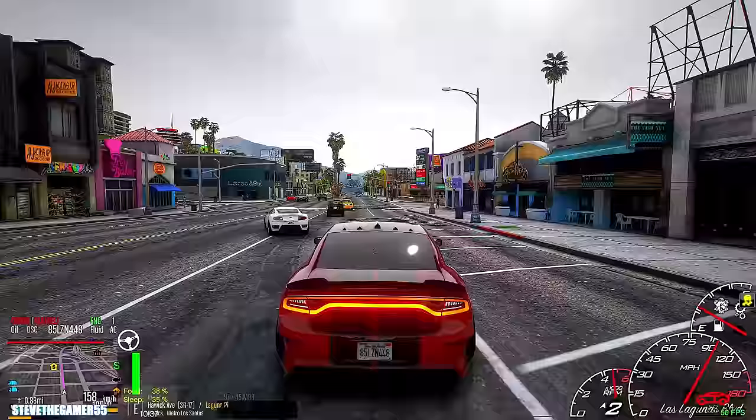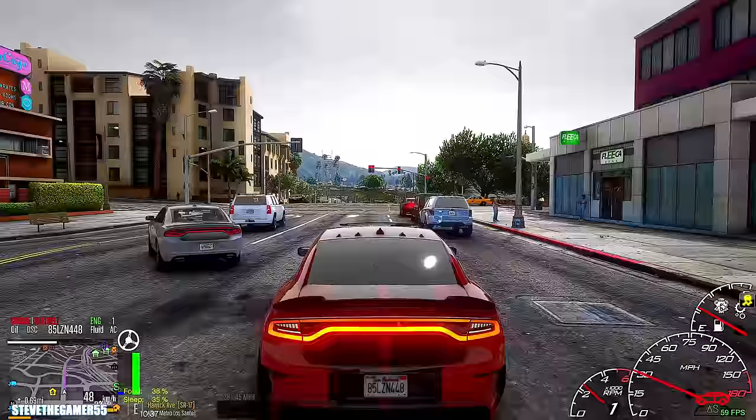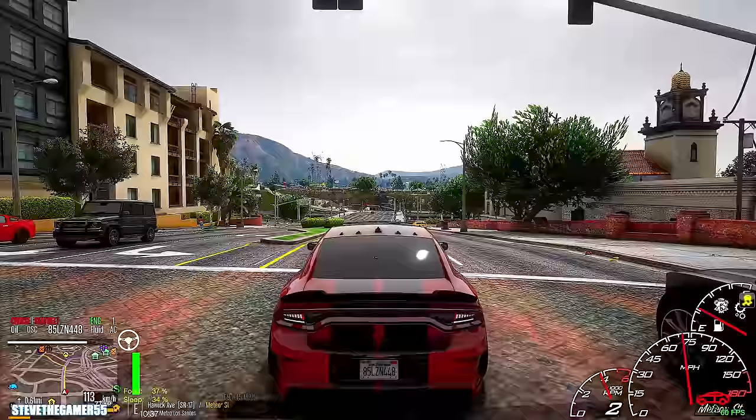Oh shoot, I thought that was a cop. That's not a cop, right? Just a regular charger. You wanna race, bro? I mean, we can show him something. Oh, we got one up front. What's up, bro? You know what a Hellcat could do? Oh, he took it. Oh, look at where it is, though.